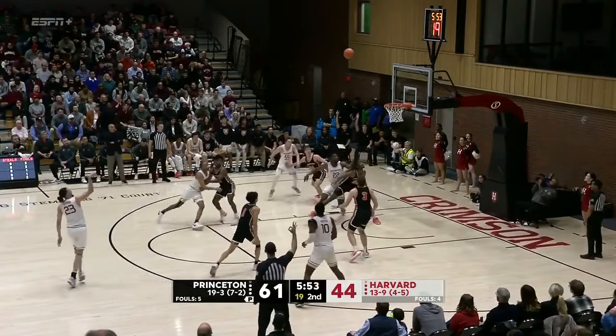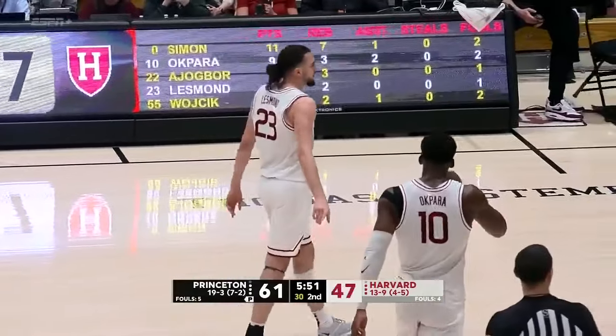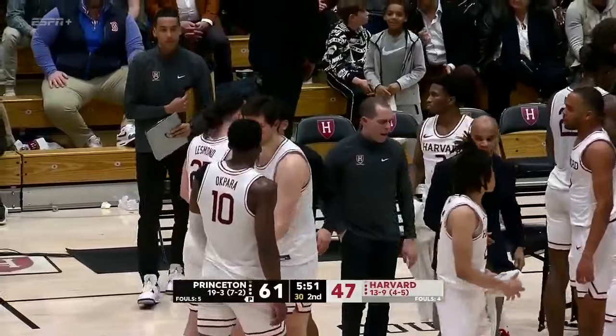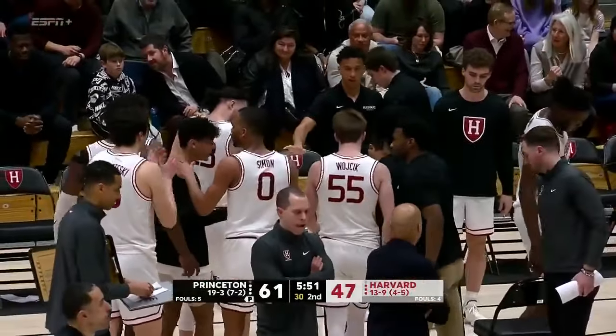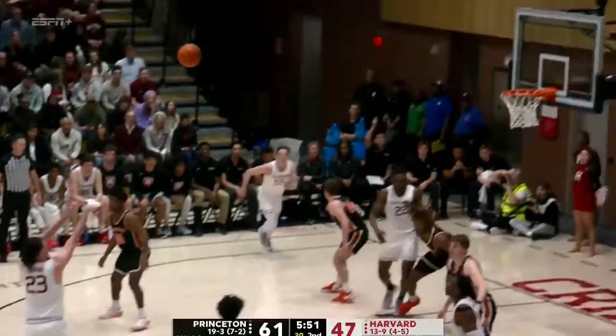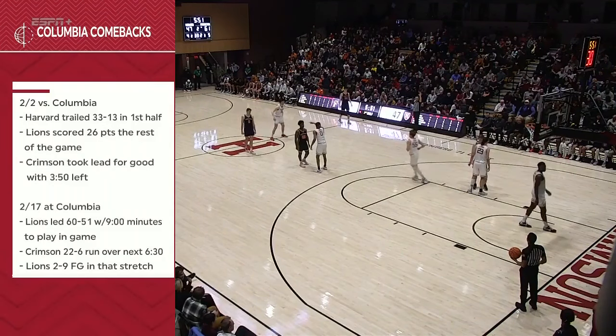Lesmond, step back from three. Cash. Well, that's the three that Harvard has been waiting for, but is it too little too late for the Crimson? Tommy Amaker will take a timeout, and we will take it as well. Harvard trying to mount a frantic late comeback. Going to be tied for the four spot at 4-5. The Crimson could very well be 2-7.